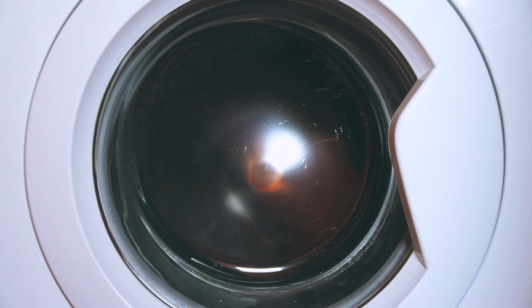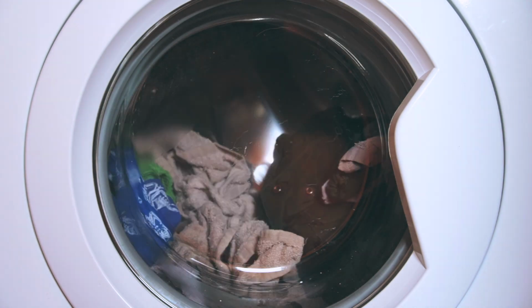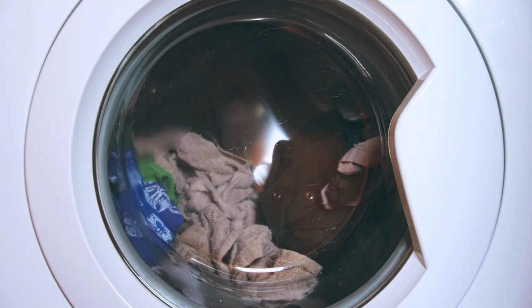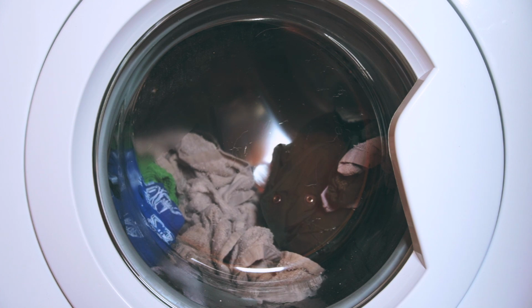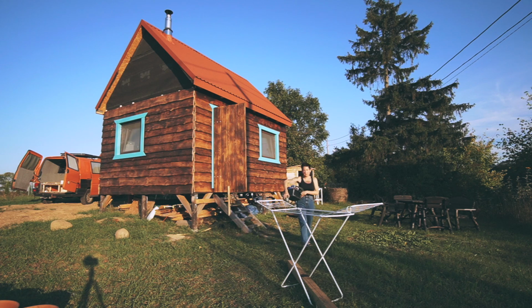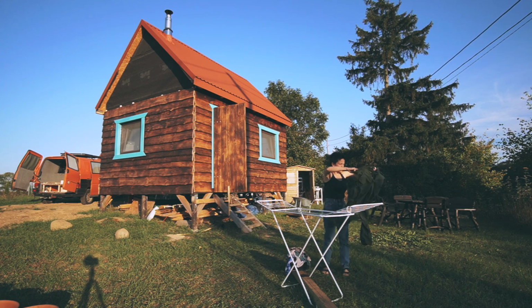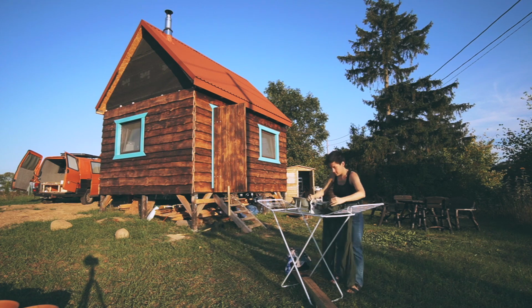We have a new washing machine now, and it's so nice to not have to hand wash the clothes. We've been hand washing the clothes for a year now, and now I can just put the clothes in the machine and it just does everything for me. Going for a year without a washing machine, it really makes you appreciate it when you have one. So I'm just so excited to use that thing, and it's just great that I don't have to hand wash anymore if I don't want to.